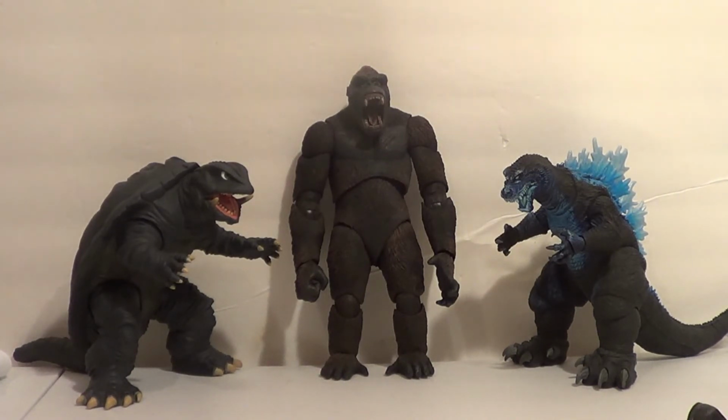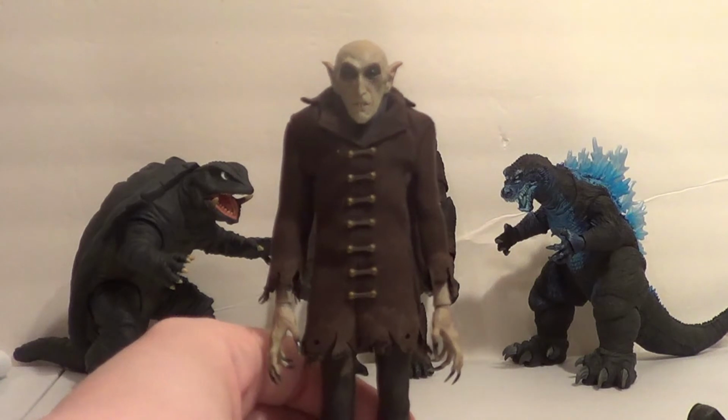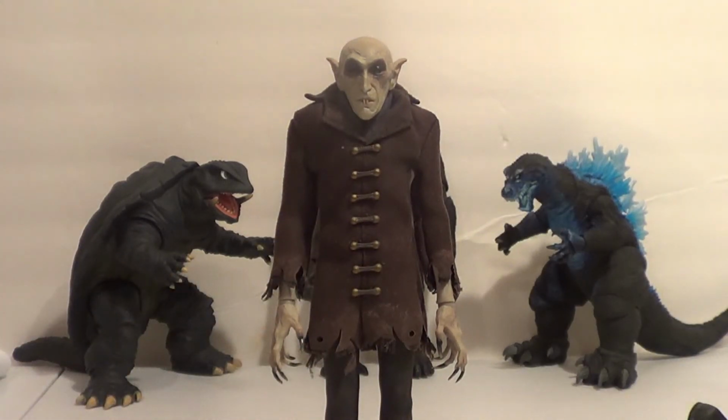Now, we are going to finally reveal the winner of the best action figure of 2020. It is a horrific creature, one that stalks the night. It is the Mezco Nosferatu. Yeah, I know most of the people that watch my reviews are more into kaiju, but I know y'all love monsters out there in general. And Nosferatu is not only a great film, but it turns out a pretty great action figure.